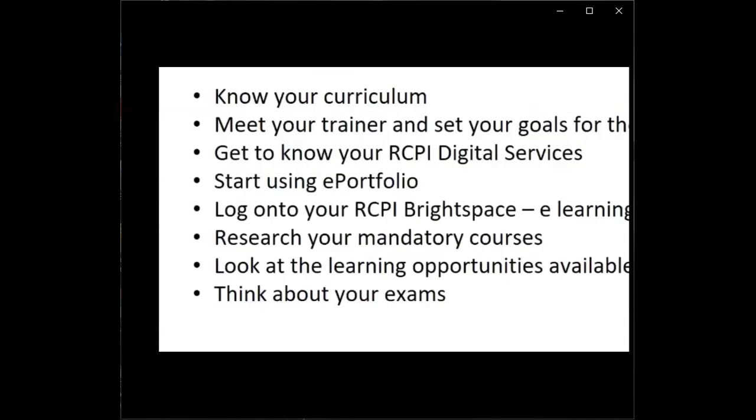So, getting started, the first thing really would be to get to know your curriculum, meet with your trainer and set your goals, get to know the RCPI digital service and start using your ePortfolio straight away. It's also a good idea to log into RCPI Brightspace and research your mandatory courses. There are also other learning opportunities available to you, and anything additional I usually email out to the trainees throughout the year. It's also good to start thinking about your exams and start planning early.